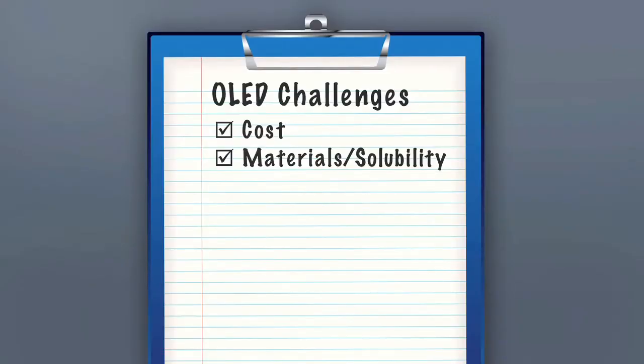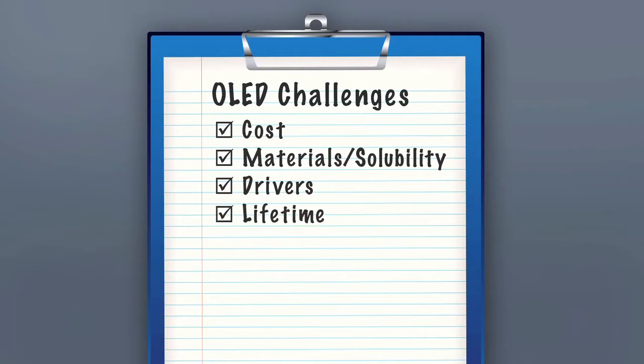OLEDs are at a point where there's no standardized current or voltage, and depending on the number of panels you use, if a small number of panels, you might need a customized driver solution for that. There are a lot of questions around lifetime. So what is it that limits the lifetime of the emitter? It doesn't live forever. You can only excite it so many times before it degrades.